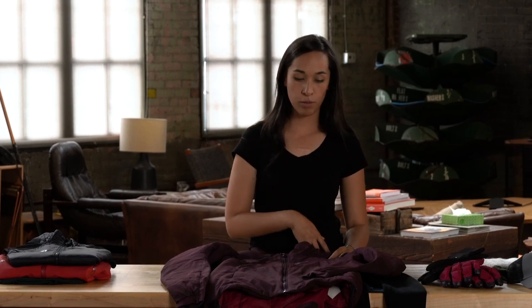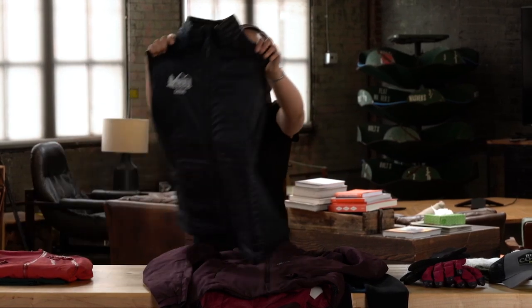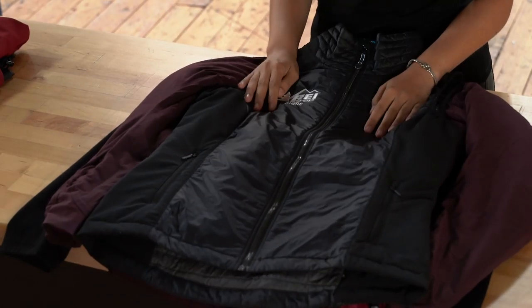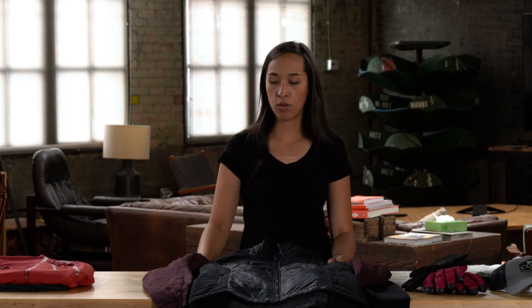You can go straight from your base layer to your outer layer and just have the mid layer in your pack in case the weather conditions turn. I, in particular, like to use a vest as my mid layer. This is great for keeping your core temperature warm, but not having too many layers on your arms, so it's a little bit easier to move around when you're hiking around on your snowshoes.